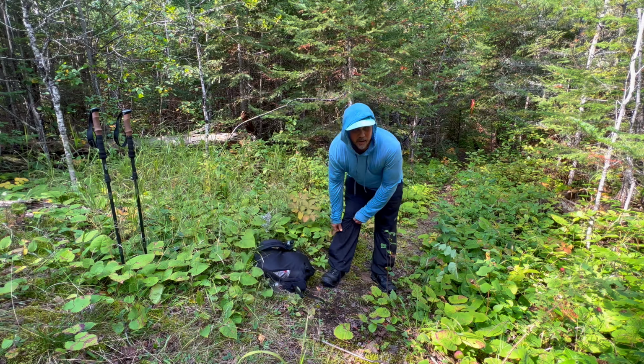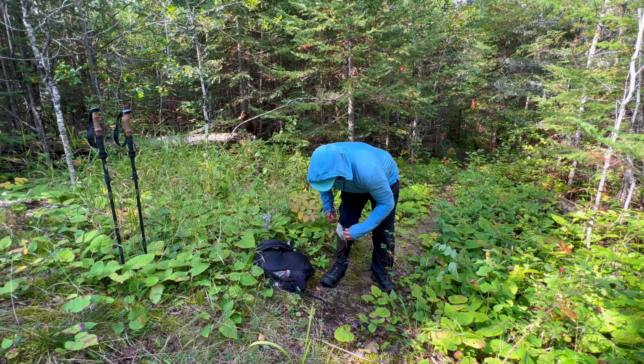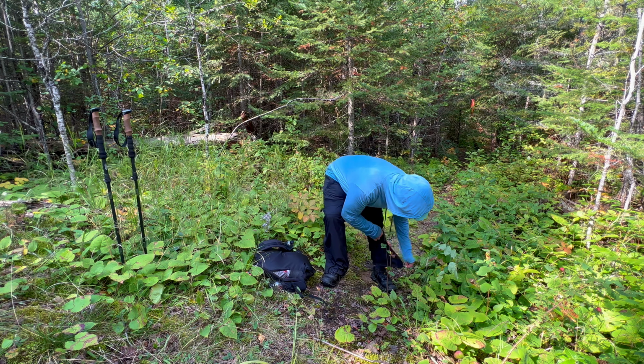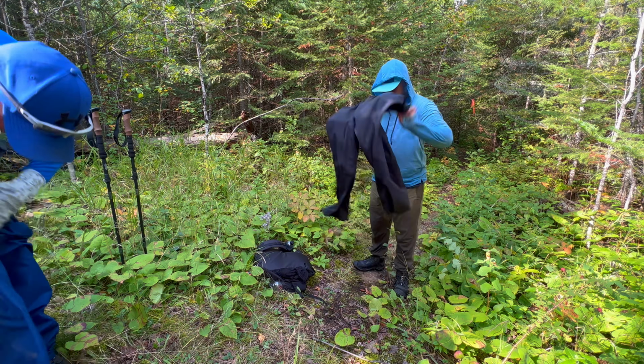It's definitely warming up and drying out, which is nice. The fact that I'm soaked from underneath, probably from sweat at this point. No need to keep the rain pants on.